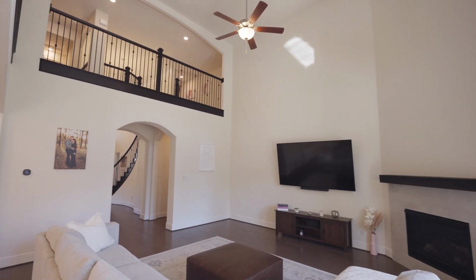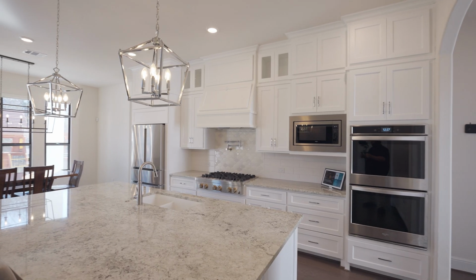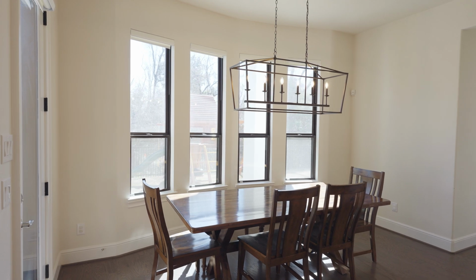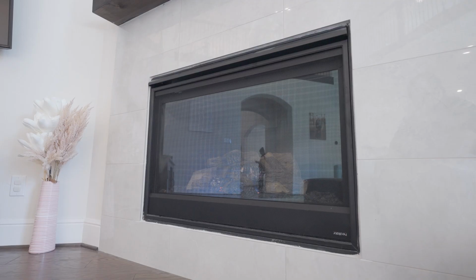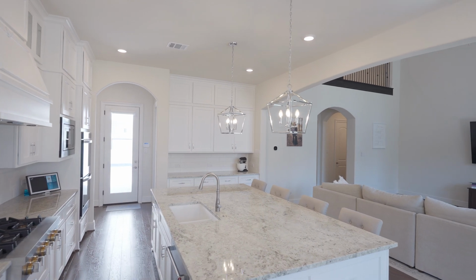The kitchen is a chef's dream with an expansive breakfast bar, double ovens, glass insert cabinets that go to the ceiling, and then a custom range. You've got a mudroom plus a huge laundry room with a sink and tons of storage with a floored attic plus additional storage under the stairs.